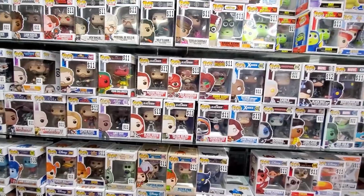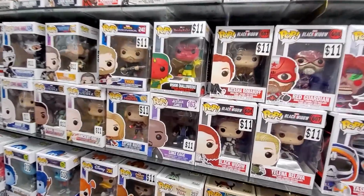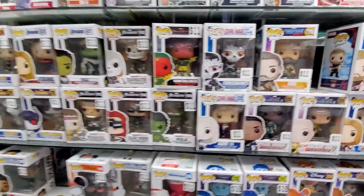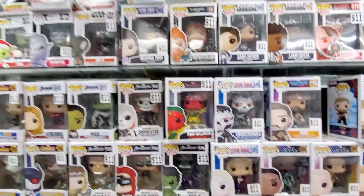I think we're going to come back to it maybe in a little bit. There is a Vision from WandaVision right there. And I'm definitely going to pick that pop up for sure. I wonder if that's a restock or if they just got that back in. I'm not 100% sure. But yeah, there we go. We took a little closer look at that.